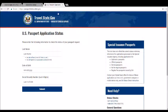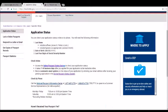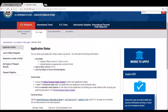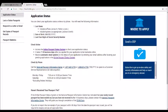My sister's, we're leaving in less than 2 weeks, and hers still says processing. She just got some papers on Saturday, today's Monday, saying you have to supply this additional documentation. Keep in mind, we're leaving in less than 2 weeks. And it's a pretty expensive trip because we have airfare and hotel and all that. So here's what happened with hers.